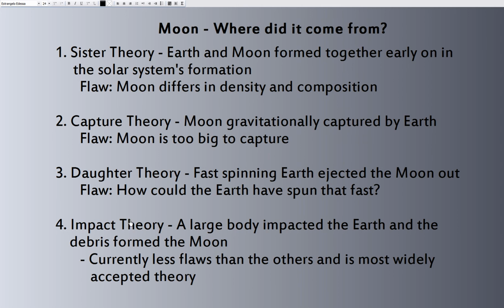And currently the most popular theory is an impact theory. This is basically that a large body would have impacted the Earth, and the debris that formed from the collision would have coalesced into the moon. There are definitely flaws with this, and there's multiple models. I'm going to show you a couple that I found online. But again, none of these theories are perfect because we don't have a video image of this formation happening billions of years ago. So we've got to use what evidence we have, which is not a lot.